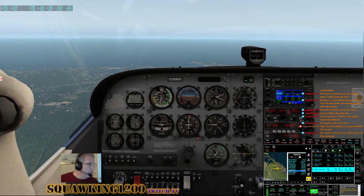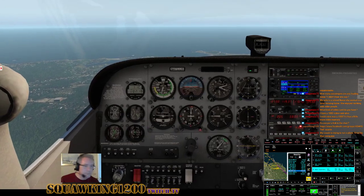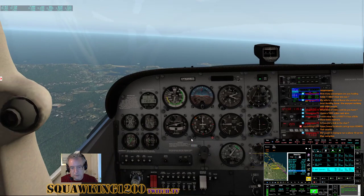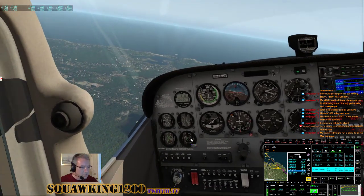That's a mouthful on that readback. Tower on 128.8, Cessna 12 Bravo. They wanted me to turn to 360.